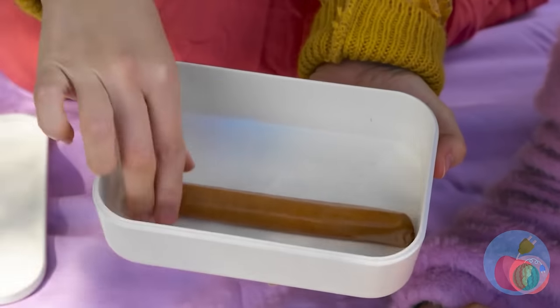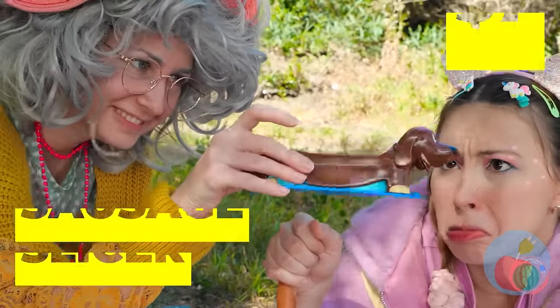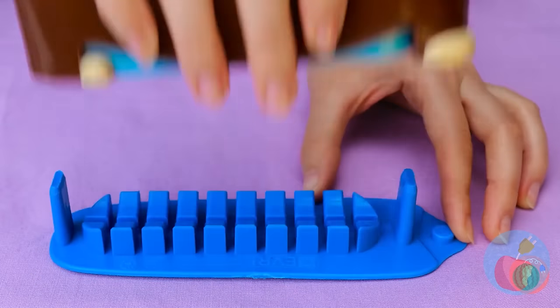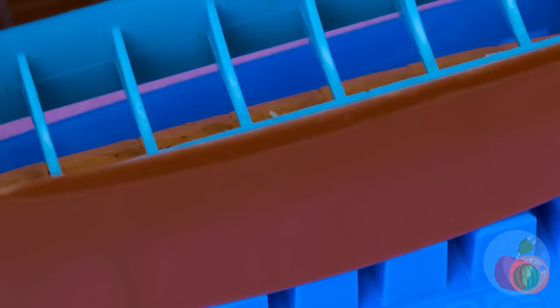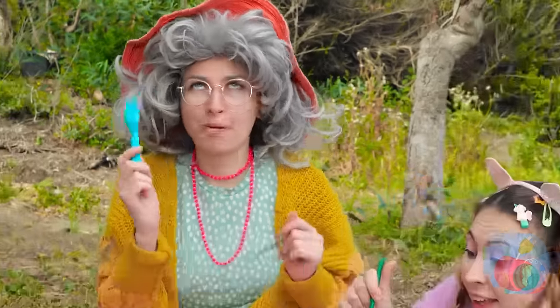Just one sausage? Quick, check your hair again. Well, I guess you could just split it. And here's just the thing to help. Remove one dog and lay down another. And enjoy your bite-sized pieces.